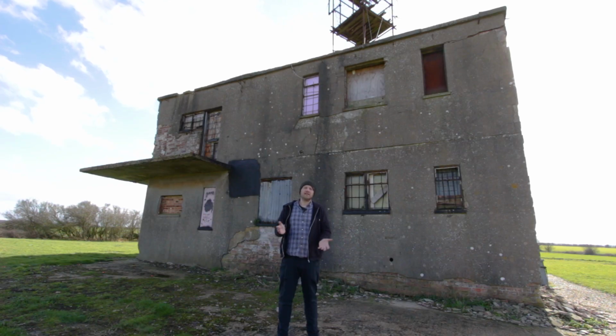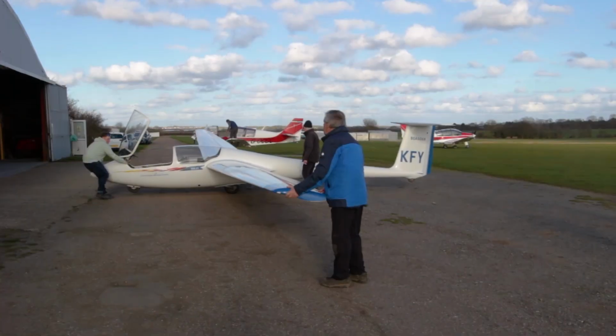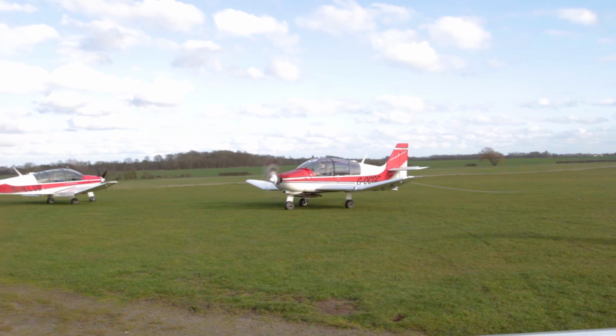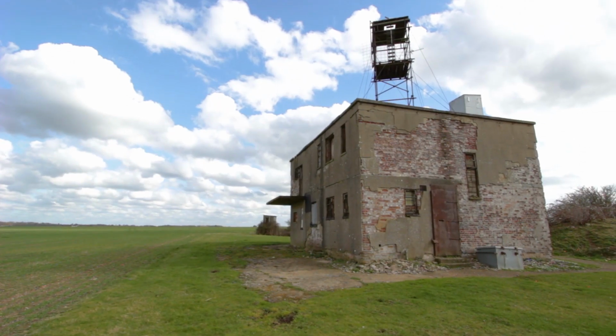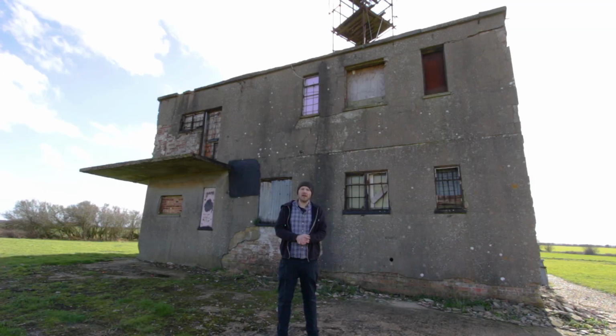As for what remains today, well, the RAF held onto the site until 1955. Not a lot happened, and then in 1990, Cambridgeshire Gliding Club took over. At some point between then and now, a lot of the main runways and perimeter roads have been grassed over and returned to nature or farmland. There's the odd abandoned building dotted around to remind you of its wartime days, and remarkably, the control tower is still in situ.